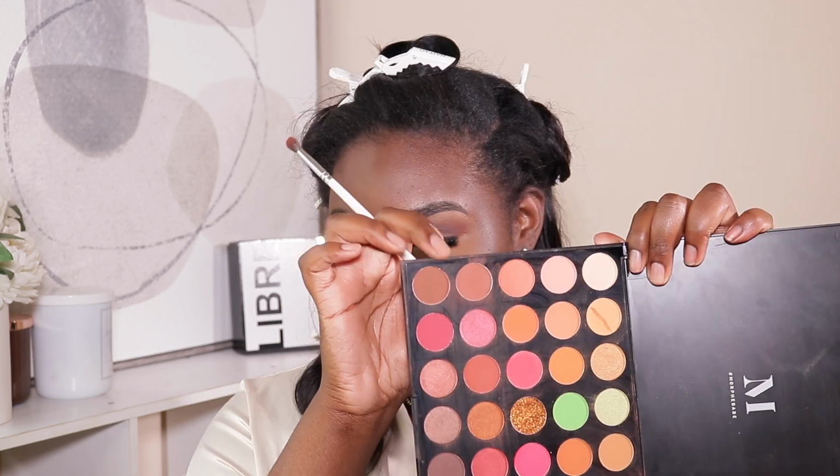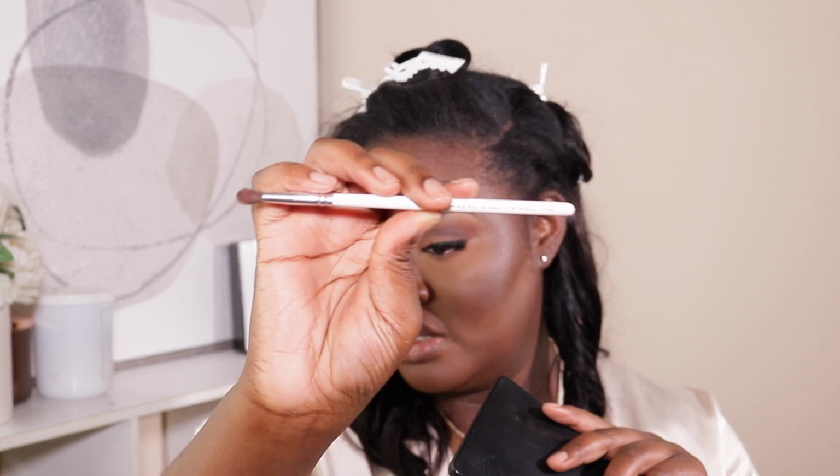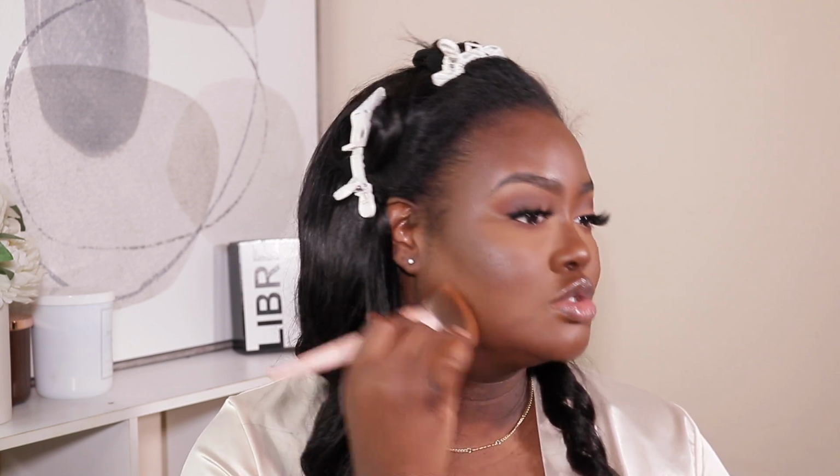Moving back to the eyes, I'm taking those two burnt orange colors and just dusting my bottom lash line just to put something down there. And this is a Morphe and Jaclyn Hill JH40 brush. Moving back to the face, I'm taking Cocoa to kind of mend everything together, you know, because I don't want it to look super harsh. So I like to take this powder and, I don't know, dust it all over.